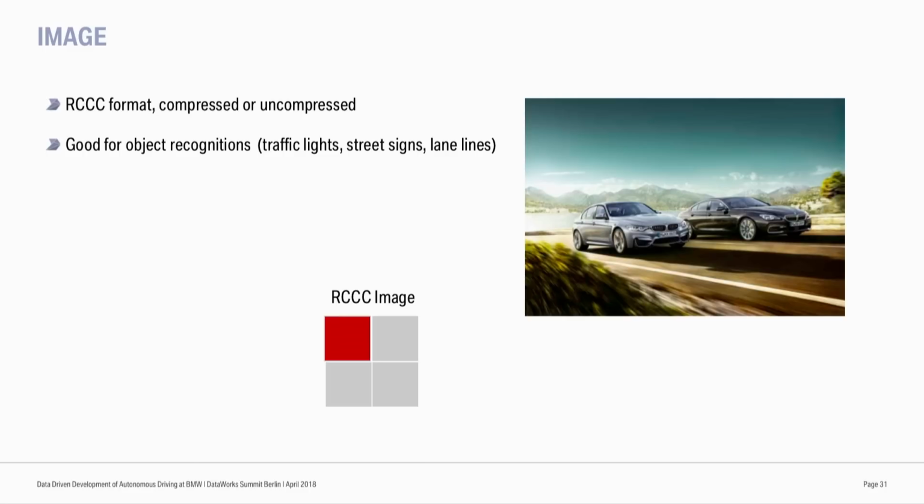The camera images are usually used for object recognition, like pedestrian detection, traffic light detection, this sort of detection task. And as I said, this depends on the level of autonomy. It might be 8 or more. And considering the usual RGB image or grayscale image, in the autonomous driving context we have the RCCC image: 1 red channel and 3 clear channels.